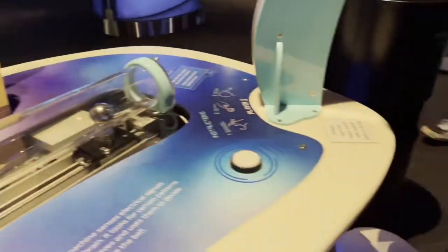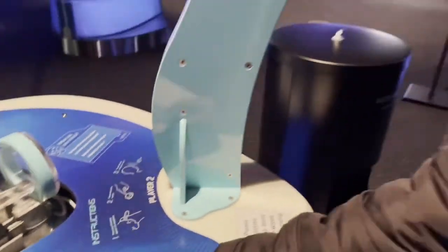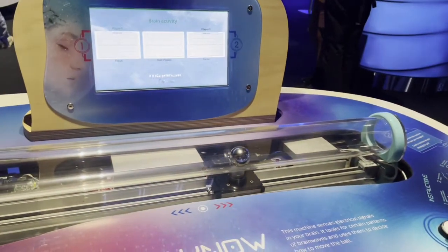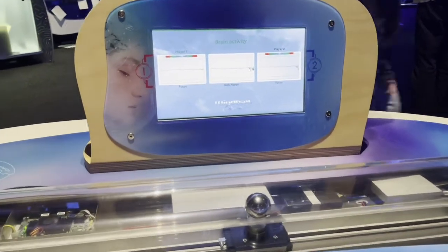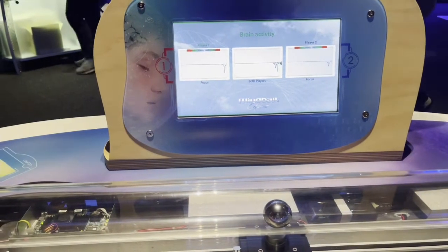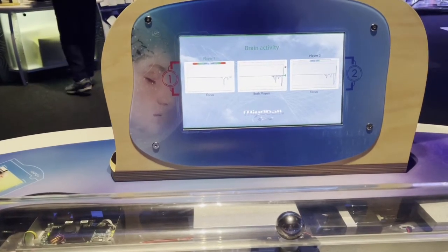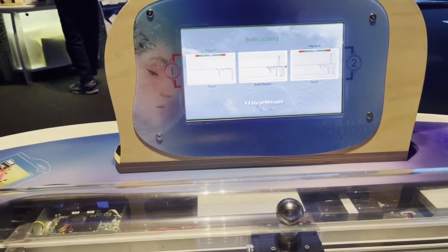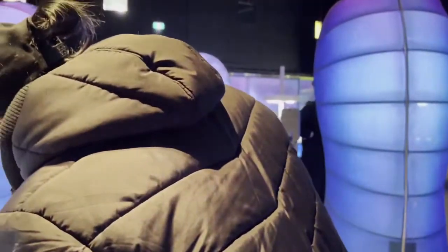Okay, let's try this. I think it says, place your forehead against the head piece and press the button. Okay. Is it reading your mind? Yeah, it's reading your mind, Dada. How long do I need to stay here? That's it, right?